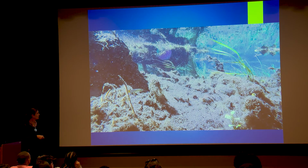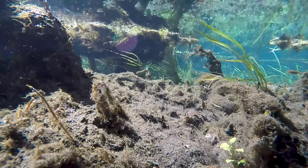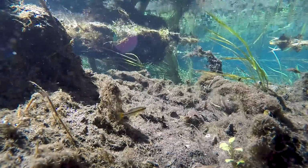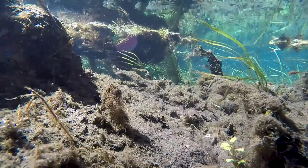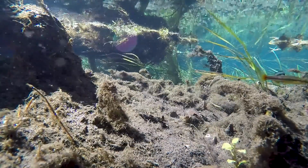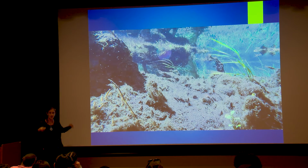And then I have a little video if it'll play. Yeah, there we go. So this is what they call a bluefin killifish. That's one of the most prevalent fish in the springs that I've seen. It was in every single spring that I saw. Mosquito fish, if anybody knows mosquito fish, they're everywhere. I didn't realize that one was just flaring its fins for mating.